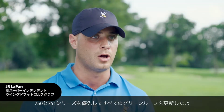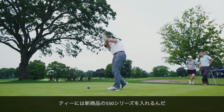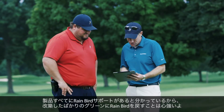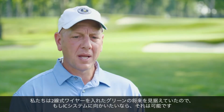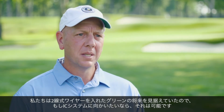We redid all greens loops as priorities with 750s and 751s. Tees, we put new 550s. Knowing we had the Rainbird support behind all our products, we felt confident in putting Rainbird back into a green we just rebuilt and sticking with Rainbird. We were thinking ahead on some of the greens, and we put the 2-wire in there so that if down the road we do want to go the IC system, it's there.